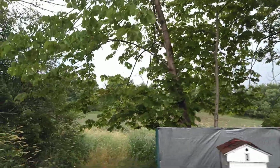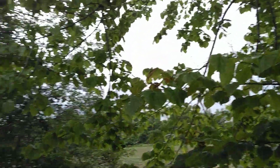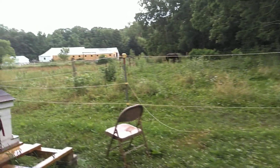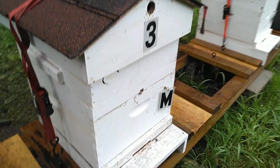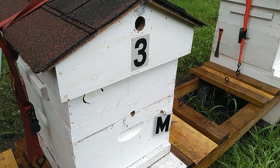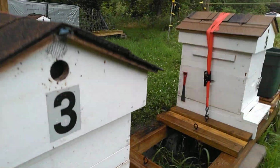I'll take you over here and show you over here to these trees. I can't go any farther because of course there's a puddle of water. Everything's a mess again. You can see I got everything strapped down. It's my Italian, well, this is actually a mixed breed split now. There's a couple of bees coming in and out. Not a whole lot. They're like, whoa, it's raining out. We better get back in.